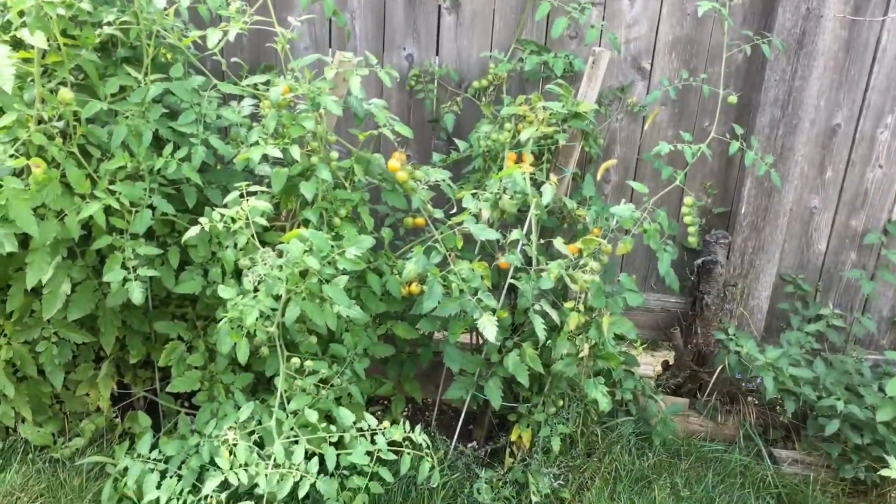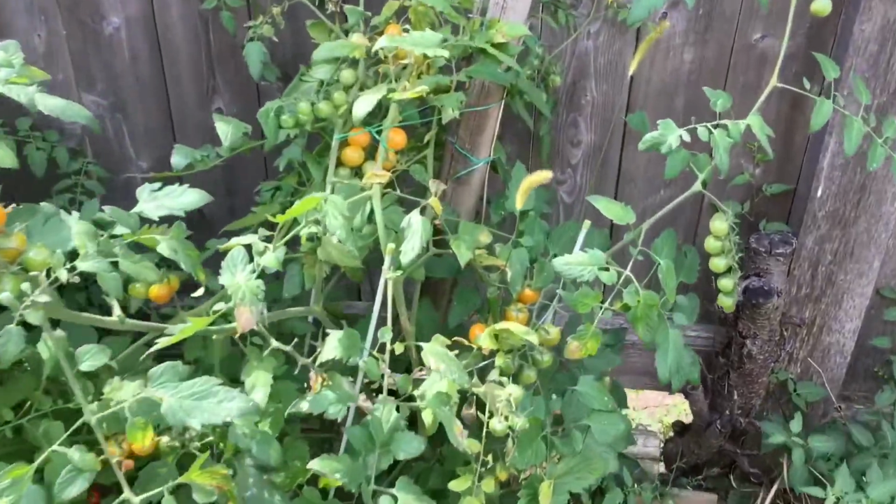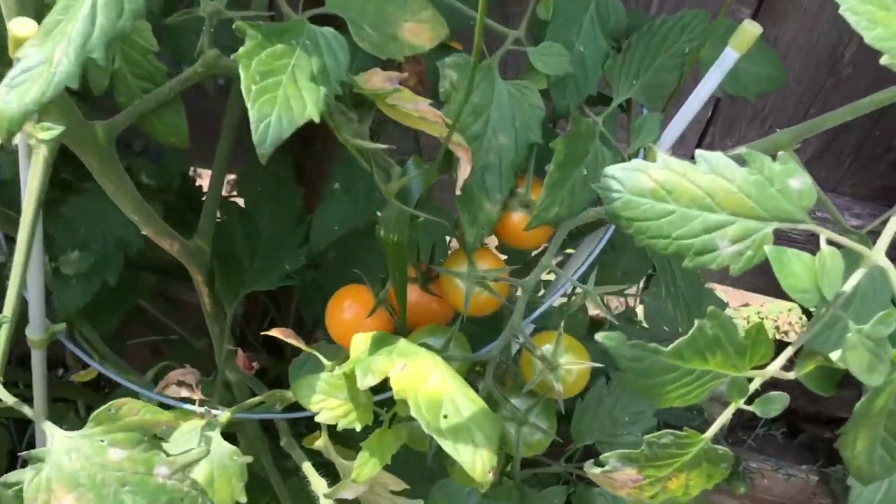Well, let's venture over to my sister's place and check on a 2-week update, because there was no update there from last week. Okay, so here's the tomato plants. First, we're going to take a look at the orange tomato plant here.